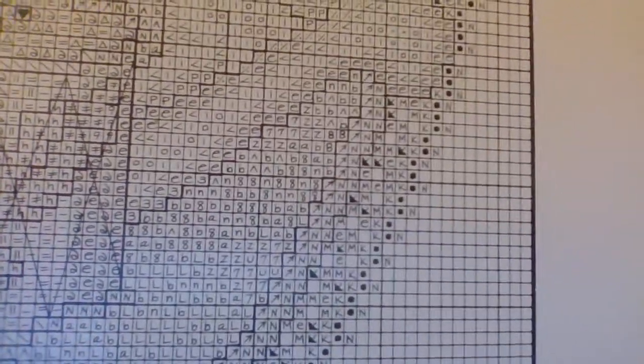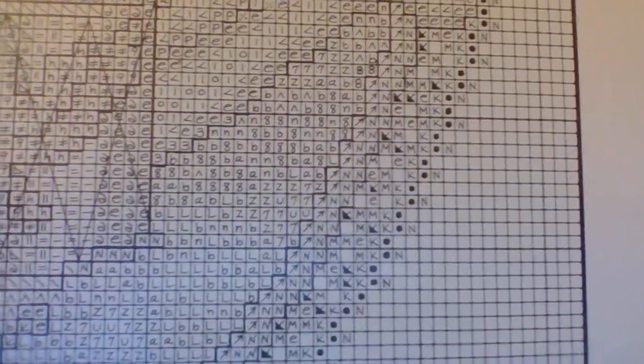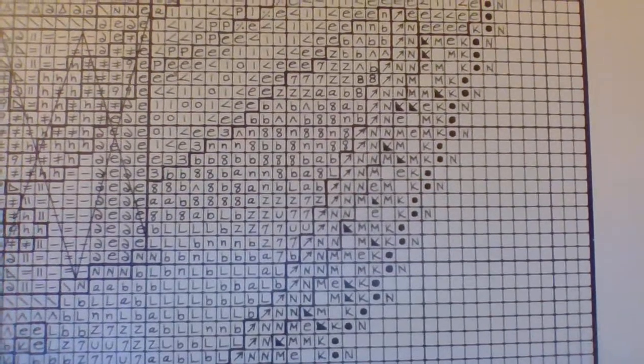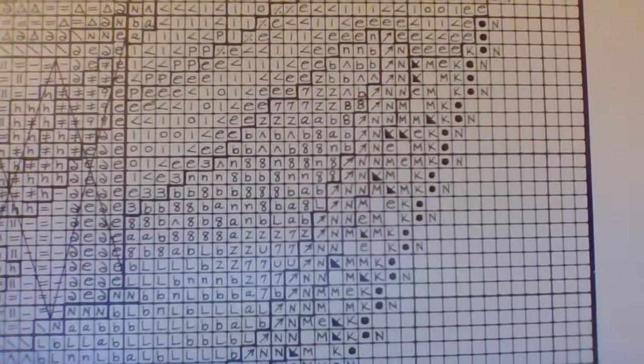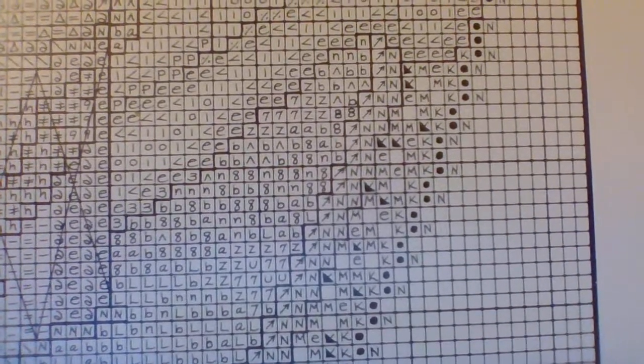And, well, Teresa's a fabulous woman. The hand-drawn charts are hard to read. They're small and they're messy and they're just more difficult to read than computer-generated charts. So I bought the computer-generated chart. It's a little larger. It's easier to read. It's cleaner. The symbols are uniform. Totally worth the $6 that it cost me. Patterns Online.